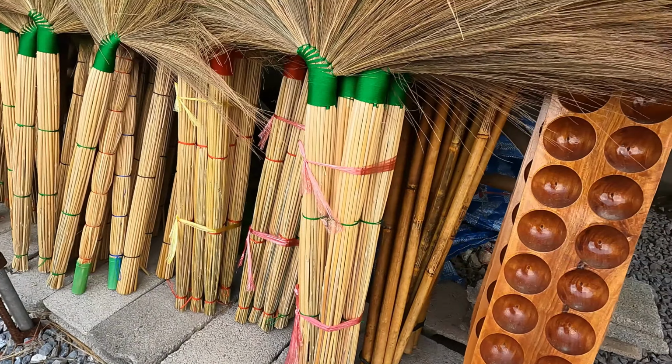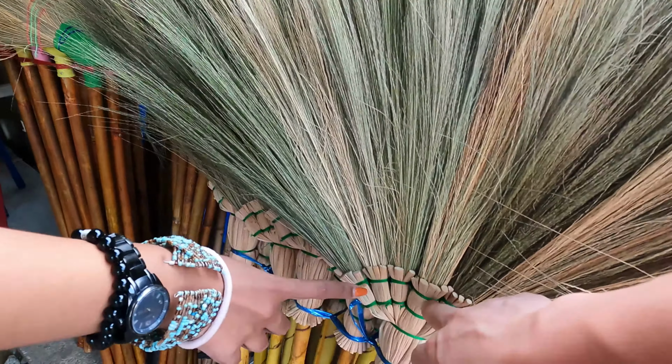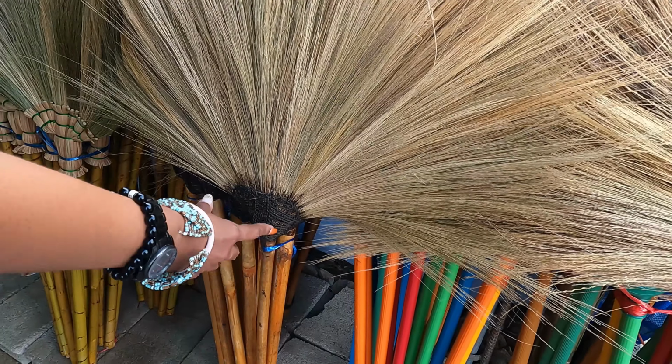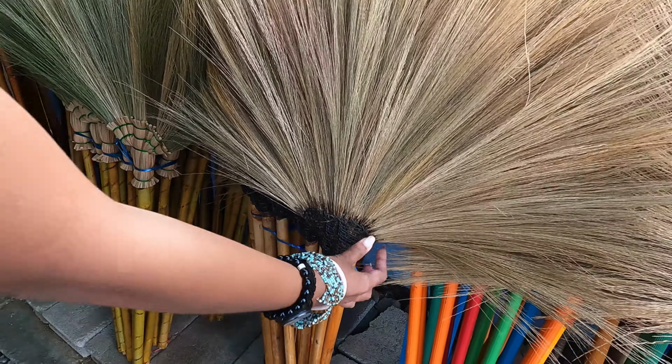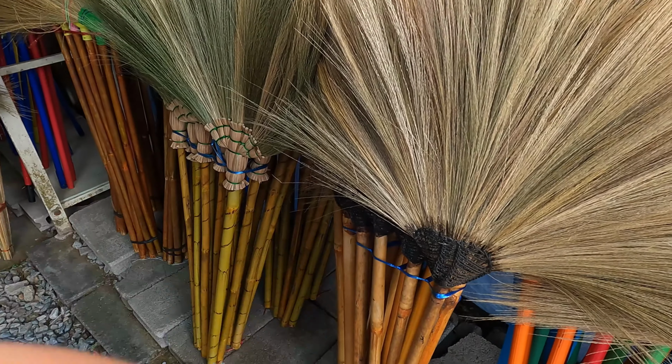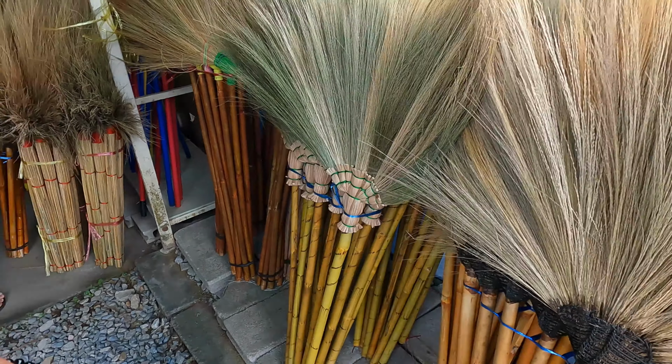So what's so special about these brooms, Clay, right? It's just different how to make it. It's like plastic and this one and this one. Oh, so all natural. And only one is plastic. Why are we gonna shoot this one? Okay. It's stronger. That's stronger too? Because they cover with some, I don't know what they call, but okay. Yeah. So it's all natural brooms.